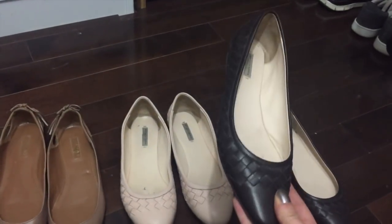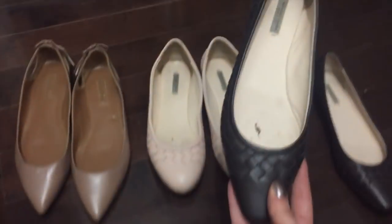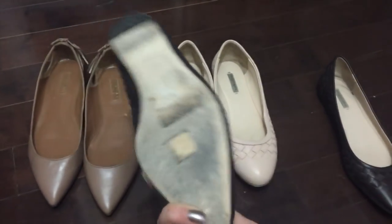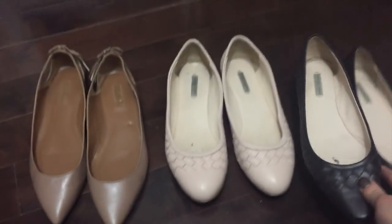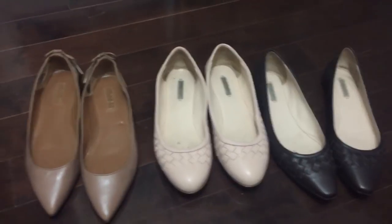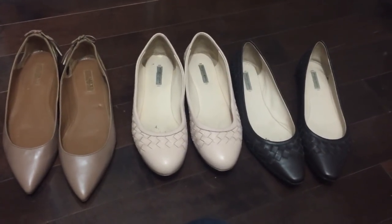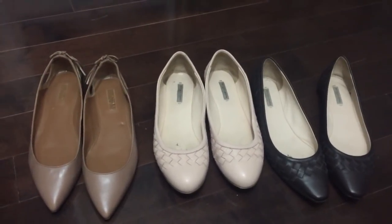And you see the little woven design. I have a bunch of purses in that same design from Bottega Veneta or associated companies. These are great too. I've worn them once, I think, and I need to get them soled. So all 3 of those need to go to the cobbler to be soled, but they're all beautiful, all fantastic. I love all of these shoes, and they're very, very comfortable. So these all stay.